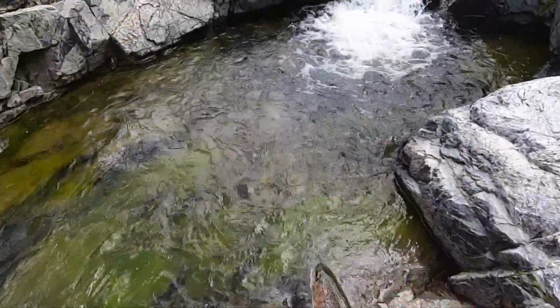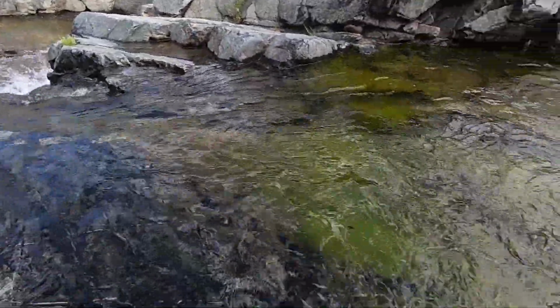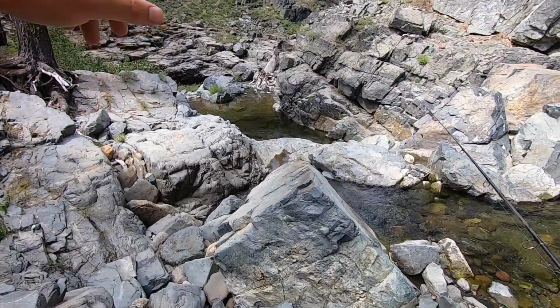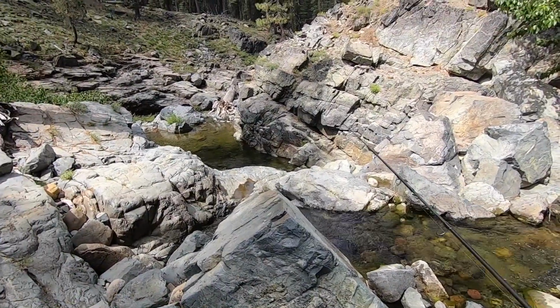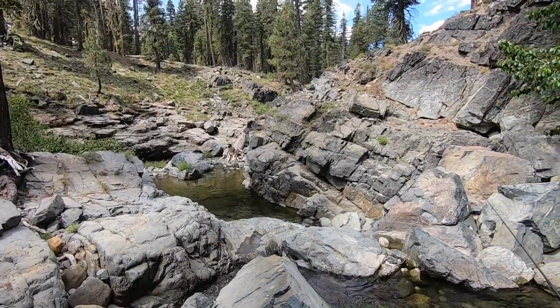Let's see. Oh, he's just going right down the stream. Oh. Okay, it's gonna take me a little bit to get there, but that pool looks real nice. I think I have to go down, back up, and then over, but let's see. Yeah, it's looking nice over there.